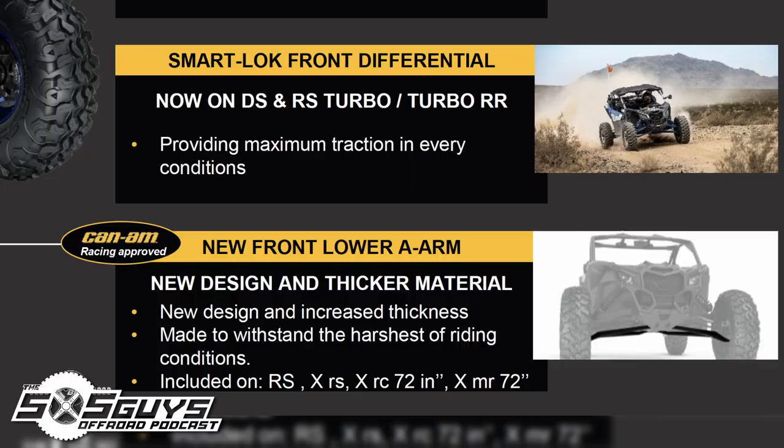They reinforced the front A-arms, the lower arms that you bent out on the Washington Trail. They made them thicker, a little bit stronger. I asked them directly, I go, did you redesign it to clear the frame on a 72-inch model to no longer taco? And they said they'd get back to me. So that's a hard no.